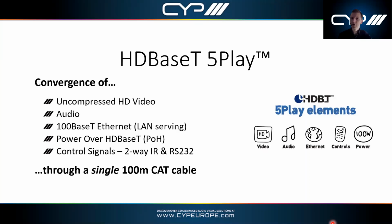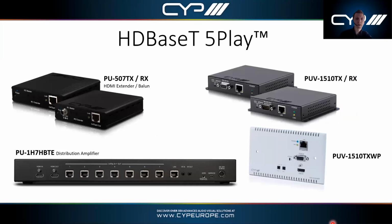We don't exactly cover cabling today, but we always try to be as realistic as possible. Our website will always give you realistic distances you might expect at 4K or 1080p, with different types, Cat 5, Cat 5e, Cat 6, and so on. So again, check the website if you need the full distances. But this is a range of 5-play products. What we do there is either tell you 4K at a given distance, or if we don't tell you, it's based on a 1080p 60 hertz signal.